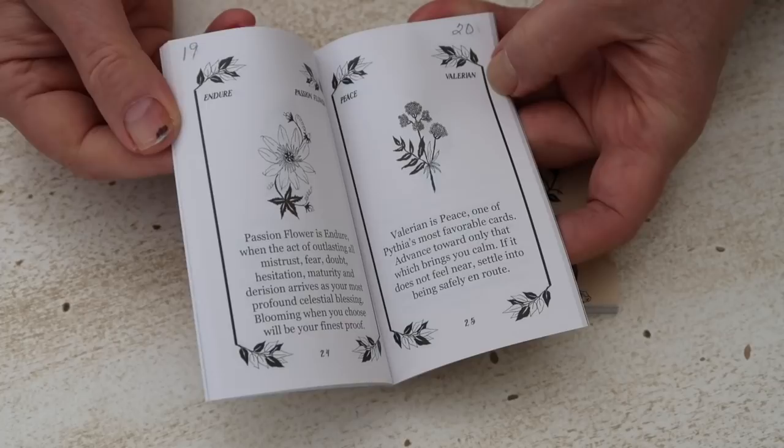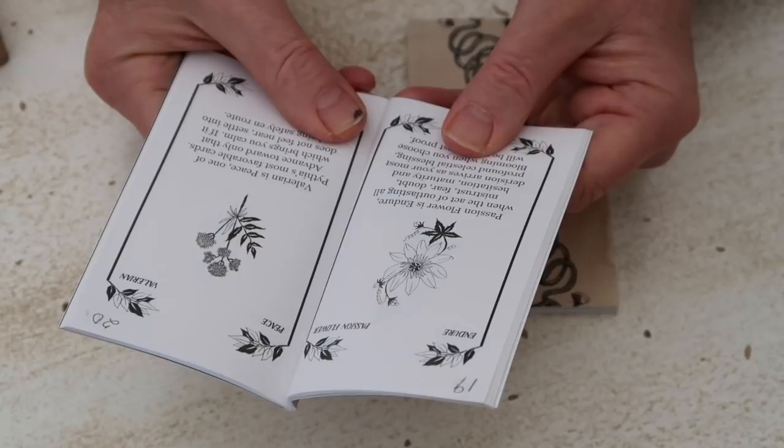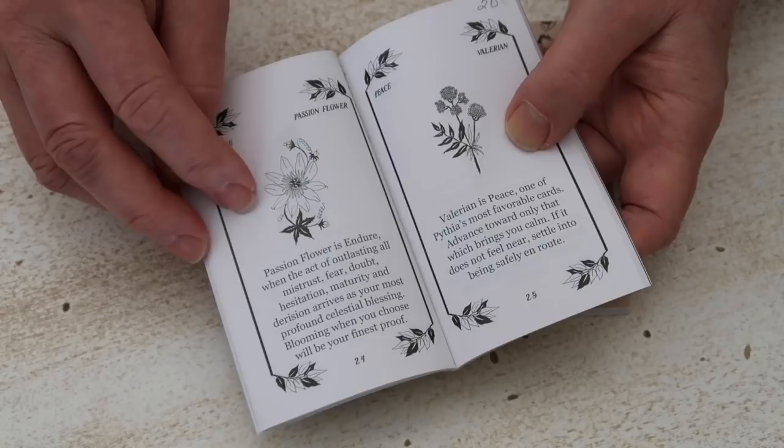What we get in the guidebook is, passion flower is endure: when the act of outlasting all mistrust, fear, doubt, hesitation, maturity, and derision arrives at your most profound celestial blessing. Blooming when you choose will be your finest proof. The messages in the guidebook are the energetic and spiritual messages from the plant. There is no botany or science or geographic references as to where to find the plants.